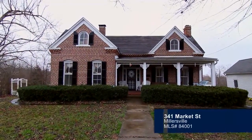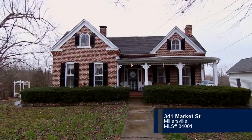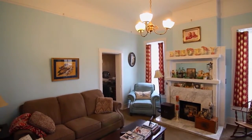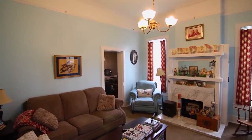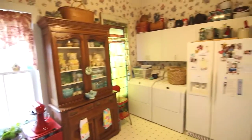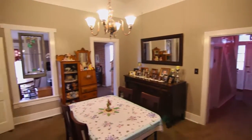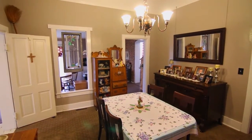Take a look at this gem of a home that is listed on the Missouri Historical Home Register. The astonishing curb appeal welcomes you inside to explore over 2,300 square feet of living space. From the living room, step over to the charming kitchen with white cabinetry. The dining room is perfect for entertaining guests or just enjoying family dinners.